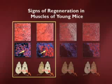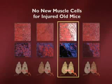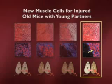Okay, so the obvious answer you're all thinking, I'm sure, is, well, that's easy. They're just stem cells in the young animal that are going over into the old animal and doing the job. I mean, that's the obvious answer to this. So in order to test for this, we looked in detail at the capacity for the young animal to actually both activate the notch pathway and to deliver cells to the old animal.